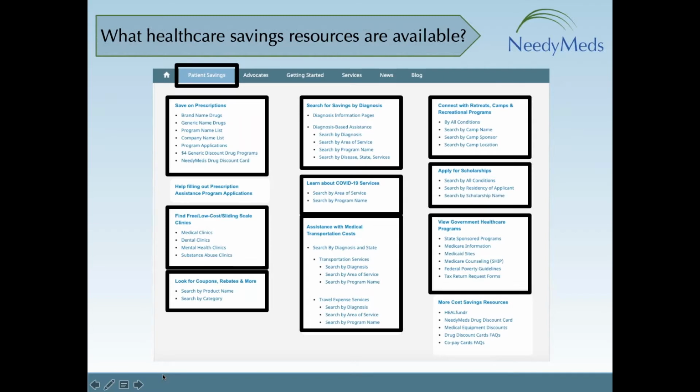You can find government programs for your patients listed by state. And of course, under this healthcare savings tab, you will find a link to the NeedyMeds drug discount card, which we'll talk about later on. Now, I'd like to explain what each of these categories are and what savings they offer.